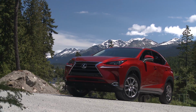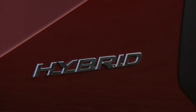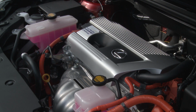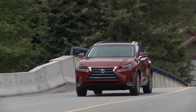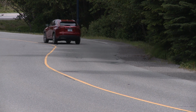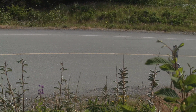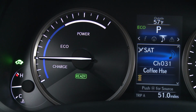First up, let's take a look at the NX 300H. That H stands for hybrid, but the 300 doesn't mean 300 horsepower, unfortunately. Instead, we're dealing with a 2.5-liter inline 4-cylinder engine that teams up with 3 motor generators to produce a total system power of 194 horsepower. Since this is a 4,000-pound vehicle, you can expect the 300H to be the opposite of an ISF when it leaves the line. In fact, the 0 to 60 run will take you about 9.1 seconds according to Lexus. Still, those who opt for the NX 300H aren't signing up for powerful performance. Instead, they desire those precious MPGs.